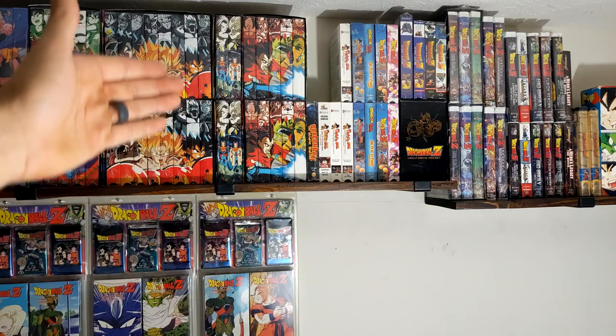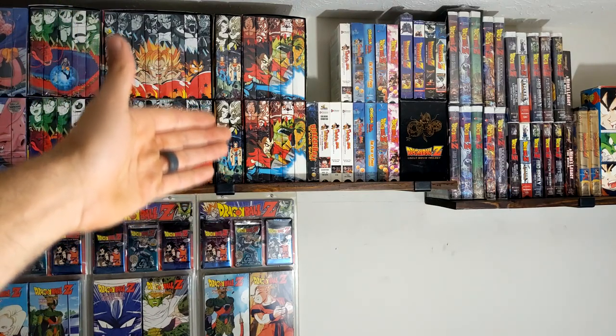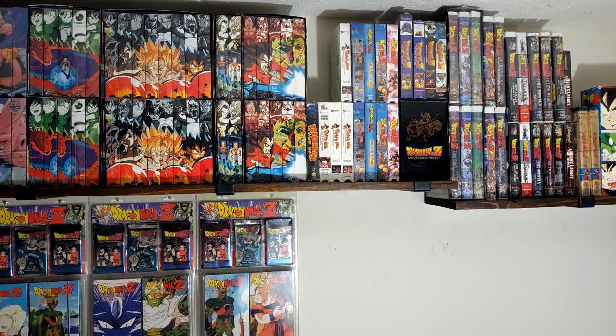Super 17, uncut and edited. Shadow Dragons, uncut and edited sagas. And that concludes Dragon Ball GT. One thing to note that you obviously already saw, uncut and edited GT make the same images, despite the misprint on the uncut and edited lost episodes. Other than that, the art is the same for uncut and edited.